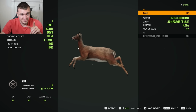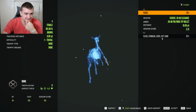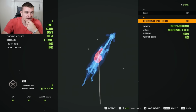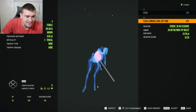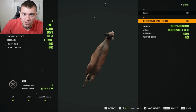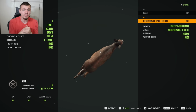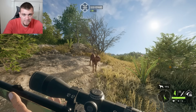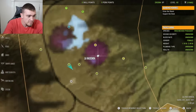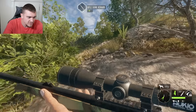Because look what this bullet did. This was a flesh hit, just enough to slow it down. But this one went through everything the deer had inside its body. I shoot it in the back leg, and it comes out the front shoulder. That's what we're hammering with a 30-06. Now, I made $500 for shooting a doe in the butt with a 30-06. Not the best thing in the world, but we're really close to that buck too.